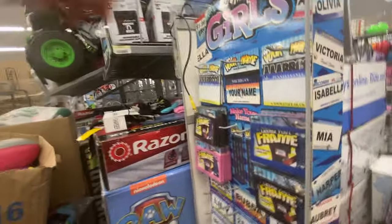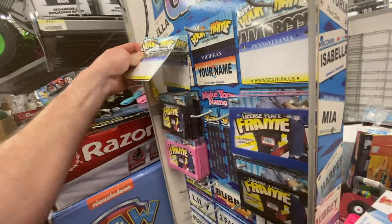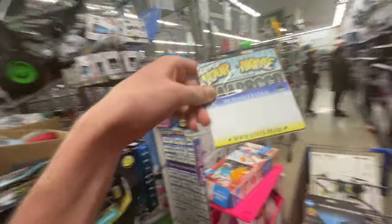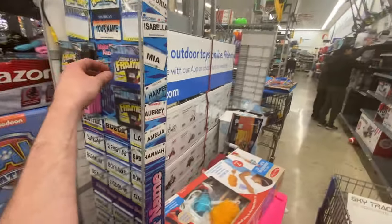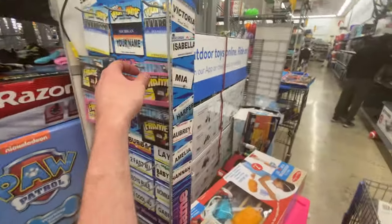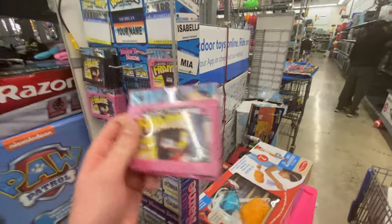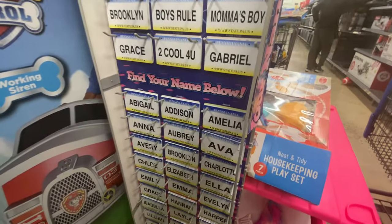Then you got nice PA license plates. I'm gonna get one of these to put on my YouTube one, youtube.com/KevinGrabLife, Pennsylvania license plate right there. And then you can also get a nice Florida one, a nice rim around the plate you can put on there. I might get a pink one because you never know how you're feeling that day. Also, a lot of other cool license plates you can get that are custom made. Well, they aren't custom made, but you know what I mean.